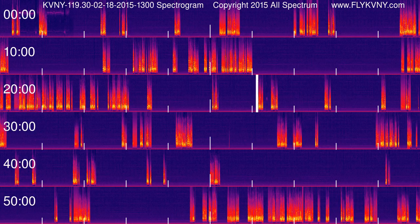Van Nuys Tower, Red Stripe 324, visual 16 right. Red Stripe 324, Van Nuys Tower, continue inbound 16 right. Continue 16 right, Red Stripe 324. Red Stripe 324, 16 right, clear to land, wind 140 at 8. Clear to land, 16 right, Red Stripe 324.